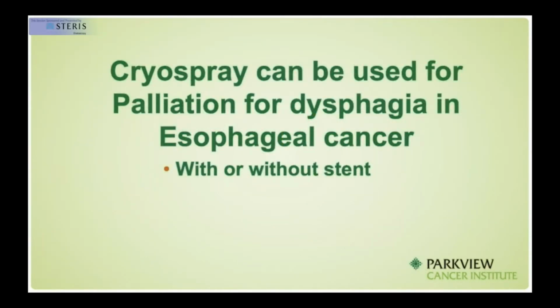Cryoablation or cryospray therapy can be used for palliation of dysphagia in esophageal cancer, and it can be done with or without a stent. I have had patients that had tumor ingrowth over a stent or through a stent. We've gone back and reopened that area simply by using cryoablation with leaving the stent in place, especially for some patients who've had stents placed at other centers where they can't be removed. And so I will show you a series of studies that have shown the value of palliation with cryospray, and that's what we'll go to next.